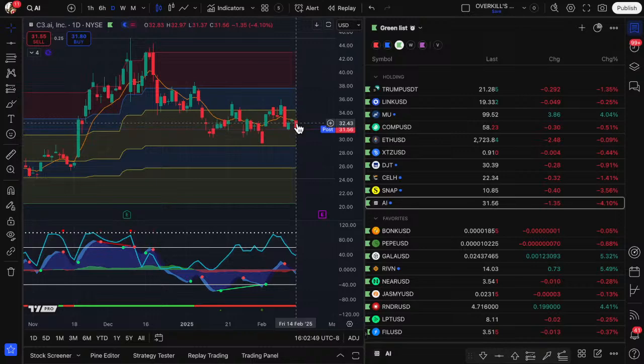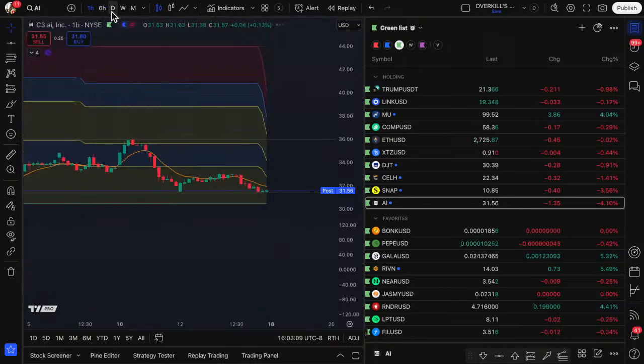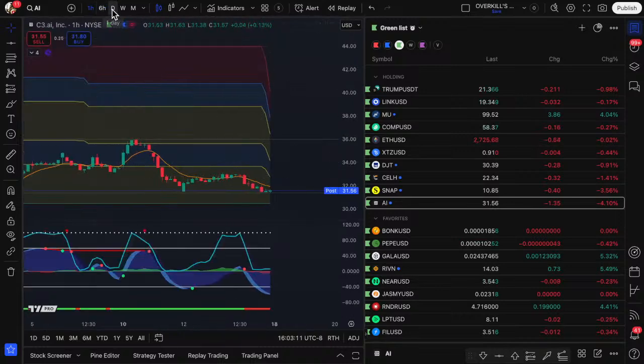That was down a little bit today, down 4%. I still like it though over $28. I still like C3 AI over $28, and they got earnings coming up too. So again, we're just caught in this channel right now. We're just going sideways, sideways, sideways. So we'll see what C3 AI has in store for next week. I want to actually look at the hourly real quick. So yeah, that's looking very interesting.